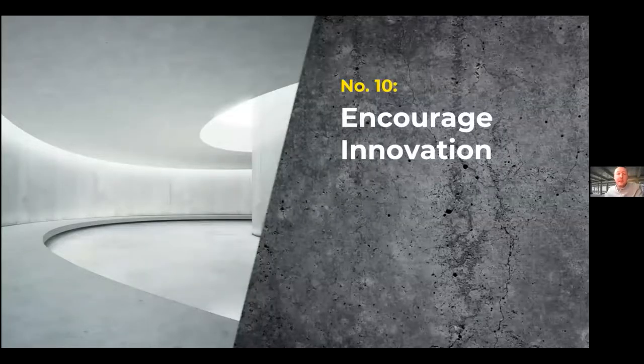And lastly here, we have number 10, encourage innovation. So of the 10 strategies, this is probably the most challenging. Throughout this presentation, we talked about the importance of not listing specific products or naming certain technologies, instead just listing the standards that one must meet. So the problem with this though, is that it permits an innovation, but does not necessarily encourage it. And many innovations might not meet a standard today.